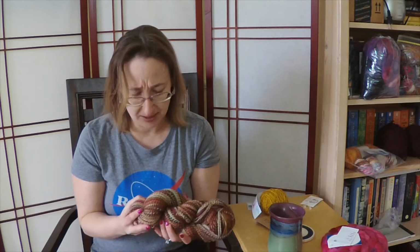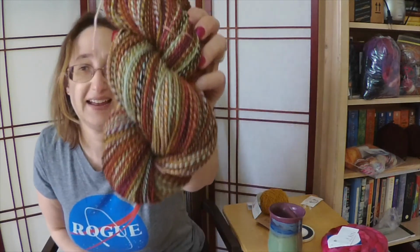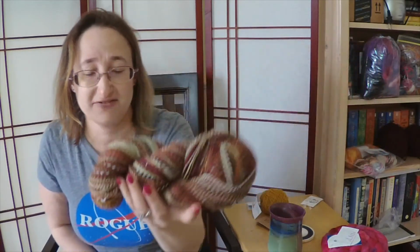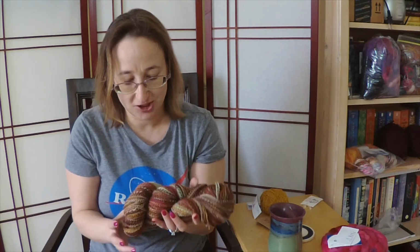So last week I showed you a braid from Hello Yarn. It was in the colorway Pounce, and it was all kinds of pinks and oranges and browns with a little bit of blue in there. And I finished that up. It spun up beautifully. It is so soft and squishy. It is probably around 300 yards of about sport or DK weight, and it is just super squishy.